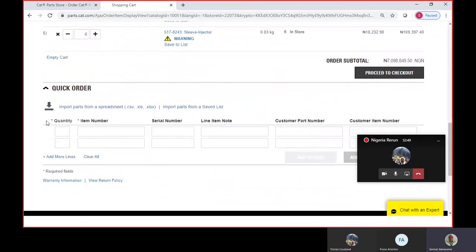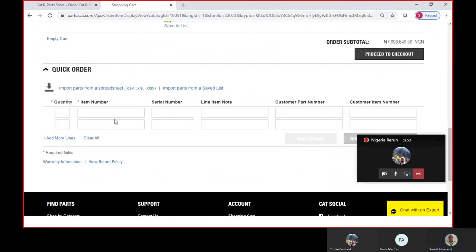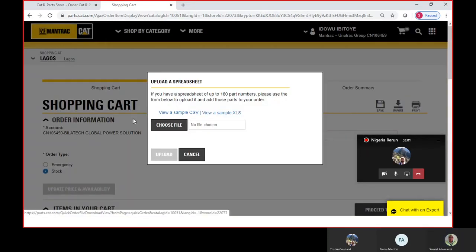Oh, don't worry, let us go on. Let's go to the quick order. So we'll come here. The quick order imports parts from a spreadsheet. Once you click it, this pop-up will come. Upload a spreadsheet. If you have a spreadsheet up to 180 part numbers, please use the form below to upload it and add those parts to your order.